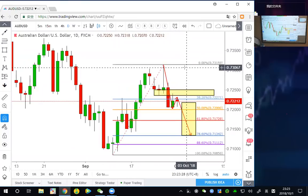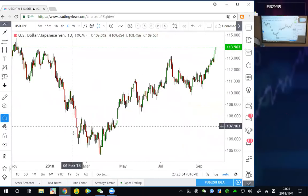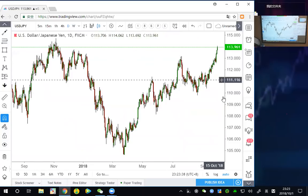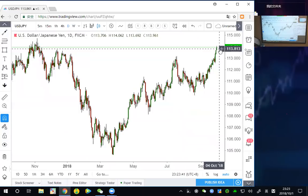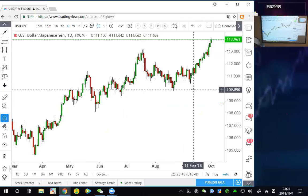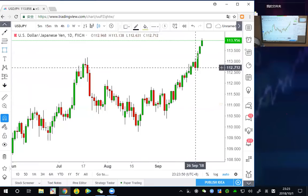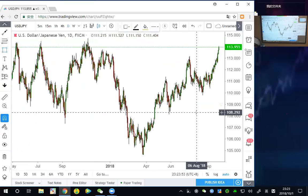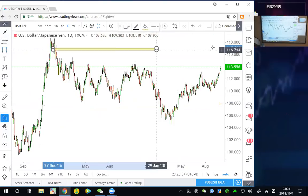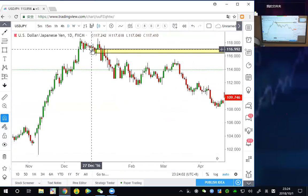All right, good. Dollar yen still very strong uptrend. Don't short. I repeat, don't short. Because this morning, I think one student asked me, can I short dollar yen? I said no. Why should you sell? It's actually a strong bullish market. And can dollar yen go to here? Do you think it's possible? Going to the neckline?